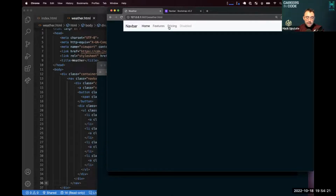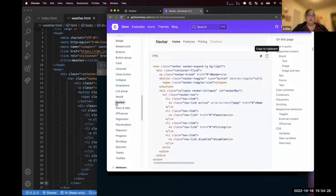Okay, so we've got our navbar in. I'm sorry, I was looking for the navbar code. What's the step again?